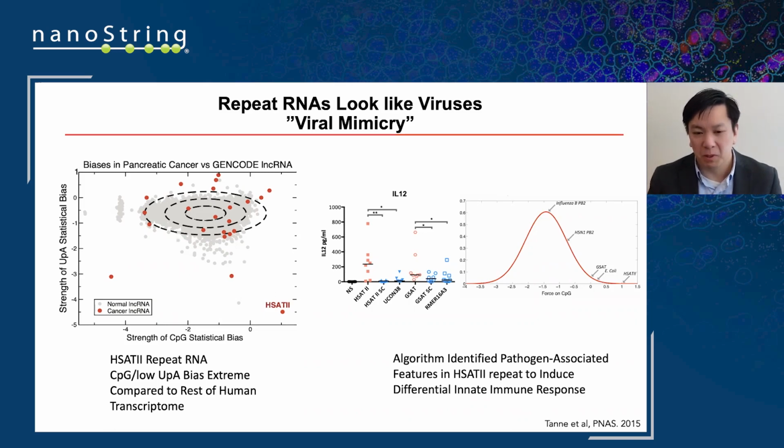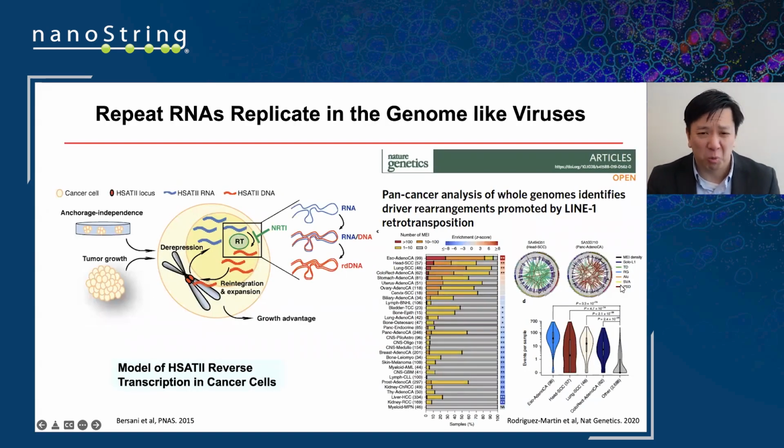these CpG motifs are directly stimulated by pattern recognition receptors, and this can engage an innate immune response. And that's what we see over here with the expression of IL-12 at the protein level. And these things look like viruses. Interestingly, they also replicate like viruses. They actually use reverse transcription just like HIV does, and replicate through an RNA to DNA conversion and reinsert themselves in the genome. In this case, the LINE-1 repeat is the major retrotransposon in the human genome.